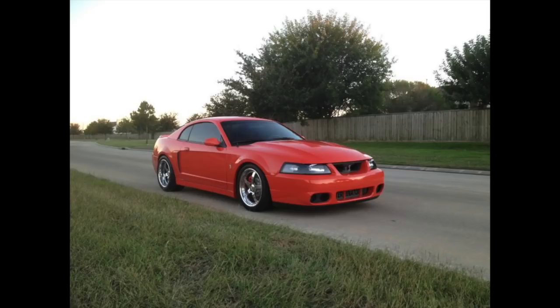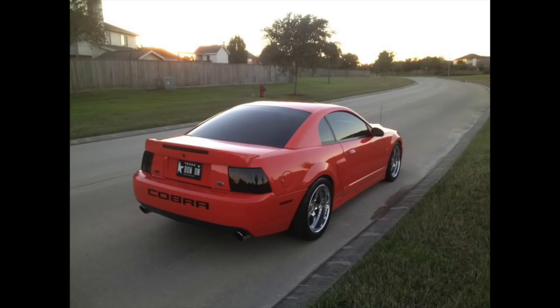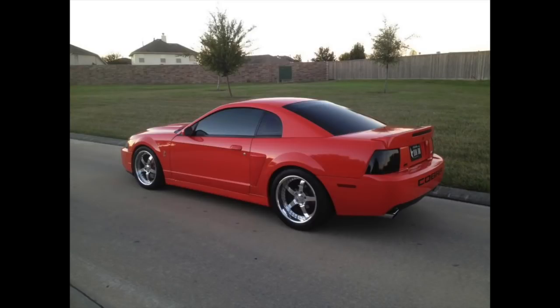Eventually he ended up selling the car, and when I say eventually, it really wasn't very long after he did all this. Supposedly about 4 months after he finished the car, he decided that he'd sell it because he needed to buy a house. And so his friend ended up buying it with about 62,000 miles on it, and his friend put 1,000 miles on the car, and that's when I saw the car for sale on SVT Performance.